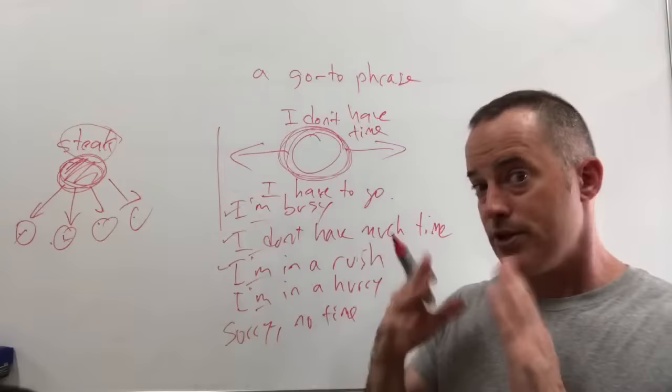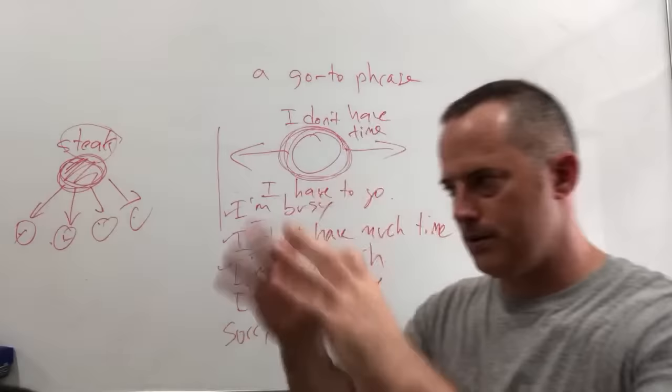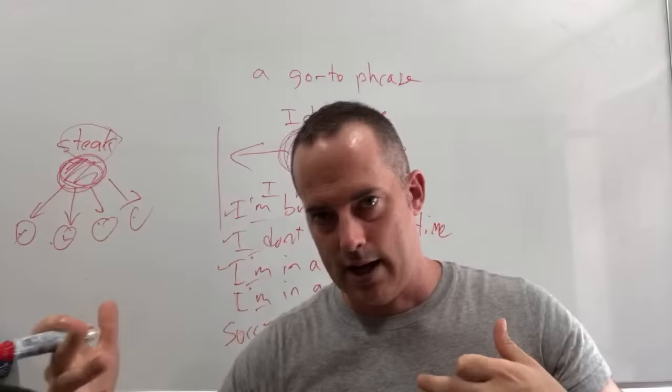But these are all things that you learn, and it's really getting you to think more like a native speaker, and a native speaker is thinking of situations. They're not thinking about vocabulary. Okay, they're thinking about situations. So in this situation, what can I say? And they're able to process this very quickly because they have all these different examples.